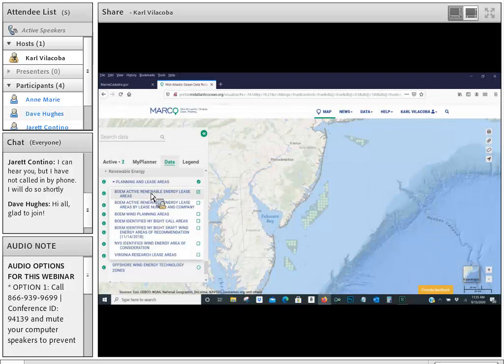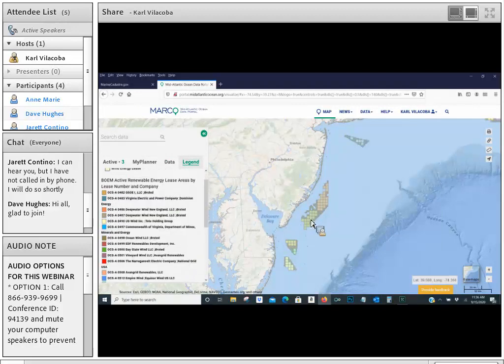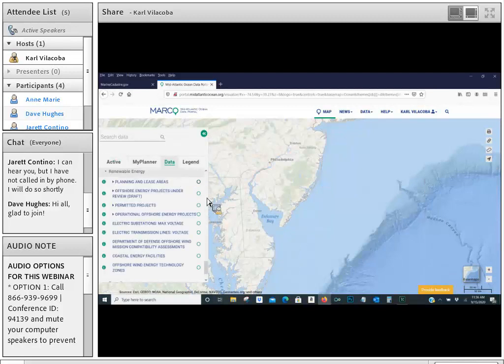Planning and lease areas. So we have the full list of the BOEM lease areas current. And we have one that we've created ourselves, which basically just takes that same data and we color code it ourselves so that people can see, you know, who actually owns any of these leases. You can click on any of them for a pop-up that will tell you the same, or just look at the legend. Close out of that.